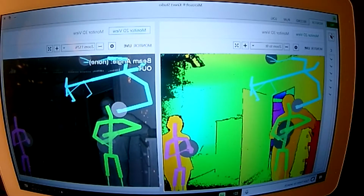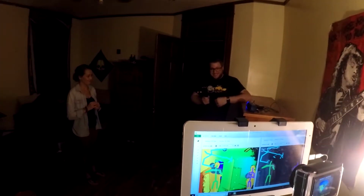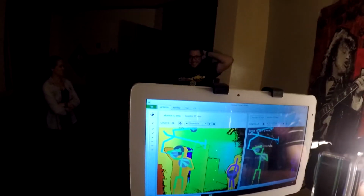And then one of its arms is like right here. On my face? Yeah, it's kind of like... I feel things, yeah.